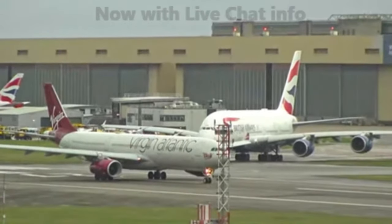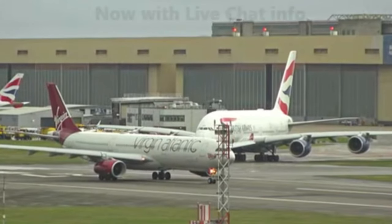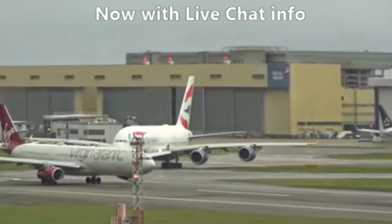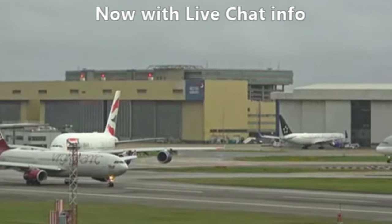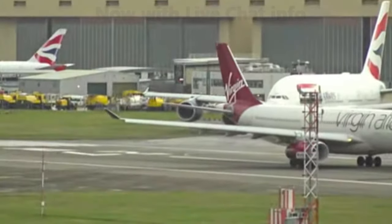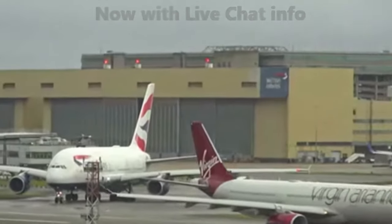Yes, without a doubt, it's a Virgin Atlantic going out to Orlando, go and see Mickey Mouse and Minnie Mouse. This is an A330 going out to Mickey Mouse Land. It's an 11-year-old plane, as I say, it's Virgin Atlantic.